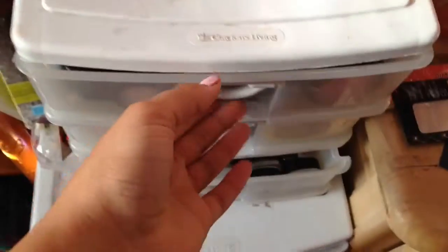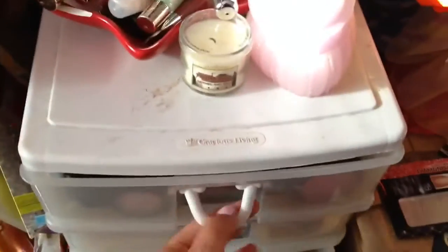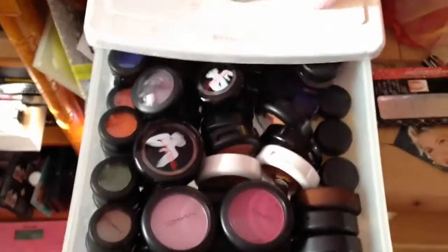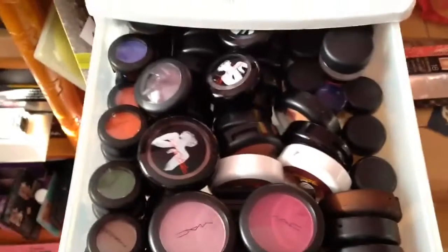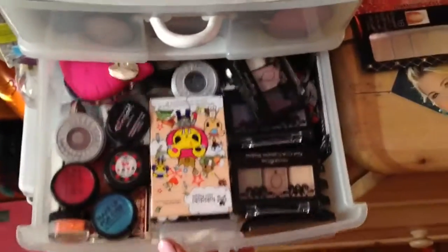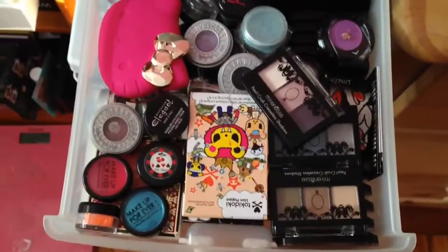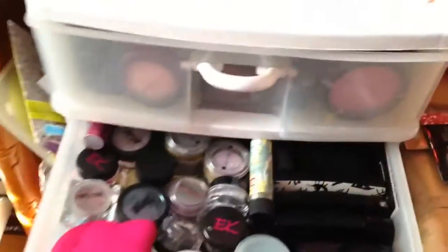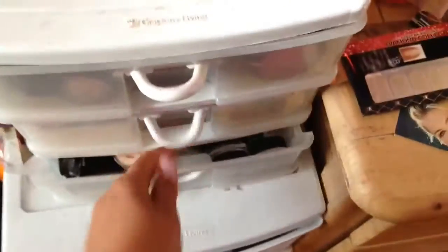My most organized drawer, I would say, is I have another one of these things. I got this at Walmart. I kind of love it. So I have all of my MAC in here, all my MAC that I use on a pretty much daily basis, or whenever I want to reach for something MAC. And then I have what I like to call my Sephora and high-end drawer. I have some Milani, Makeup Forever, some Lancome, some eye candy, some glitter. Lots of fun stuff. That's one of my favorite drawers.